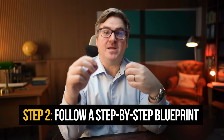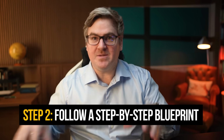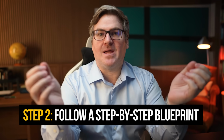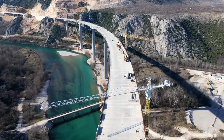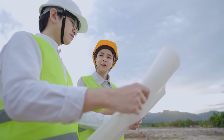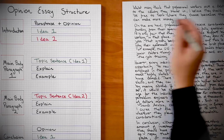The second major writing mistake IELTS candidates make is placing their words and ideas randomly without a clear overall plan. Even if your vocabulary is strong, without a step-by-step blueprint, your essay quickly becomes a confusing mess, one that examiners struggle to follow. Think of your essay like a bridge. Even the best materials are useless without a clear blueprint to guide construction. Your essay is no different. You need a clear, simple, structural framework showing exactly where each piece belongs.